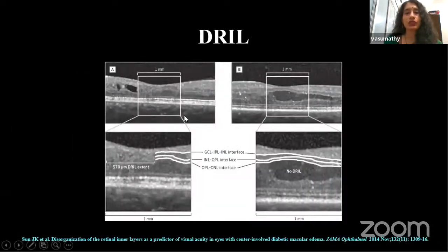So these are two pictures. Here you see there is no DRIL in this portion. You can see the two white lines with the black area in between, whereas in this portion there is DRIL. In fact, the extent of the DRIL is about 570 micrometers here. And this is a magnified view of that.